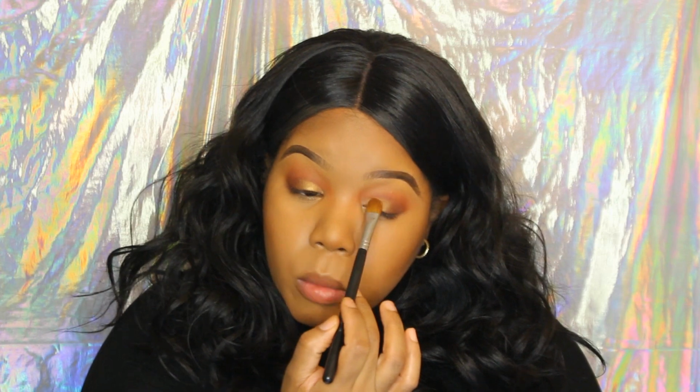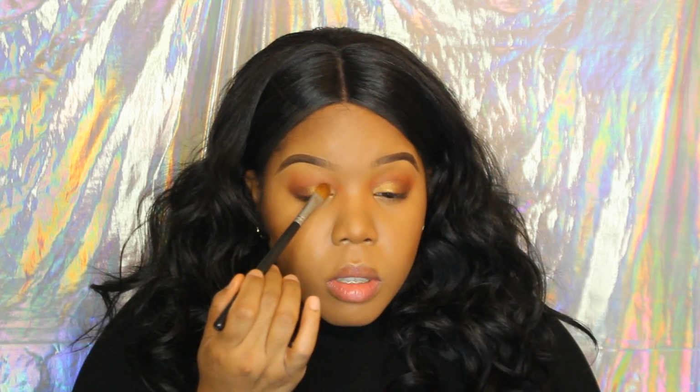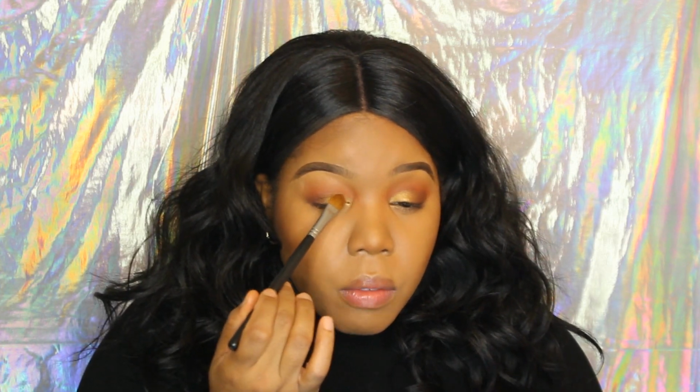And these eyeshadows blend very, very well, and they're more on the buttery side. They're not drying at all or chalky. So I do feel like this formula that they have going on here is really, really good. Really, really soft and buttery.